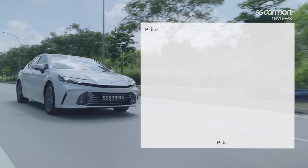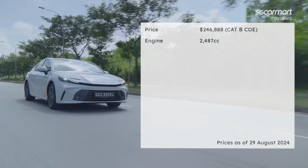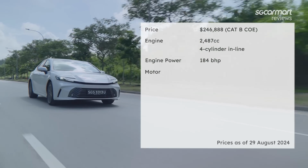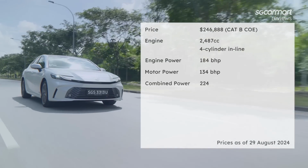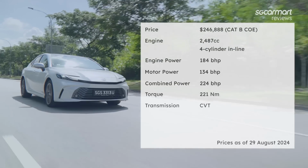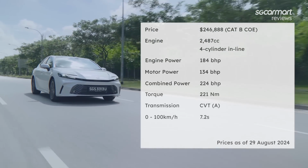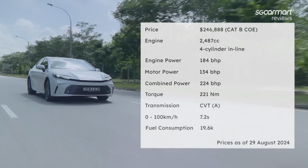The Toyota Camry Hybrid is priced at $246,888. The 2.5-litre naturally aspirated engine produces 184 brake horsepower, and its electric motor produces 134 brake horsepower for a combined 224 brake horsepower. The hybrid drivetrain outputs a combined 221 Nm of torque. The CVT transmission brings the car from 0 to 100 km per hour in 7.2 seconds. The Toyota Camry Hybrid has a claimed fuel consumption figure of 19.6 km per litre.